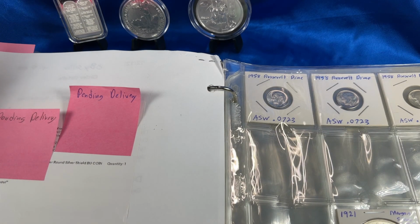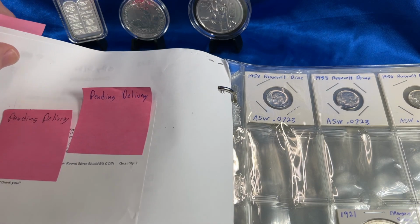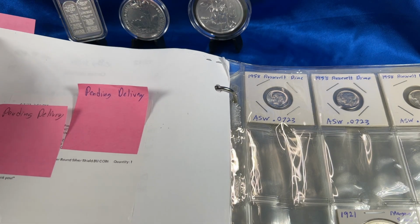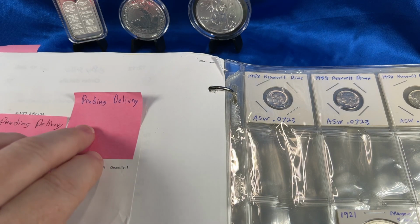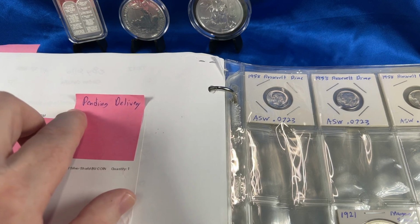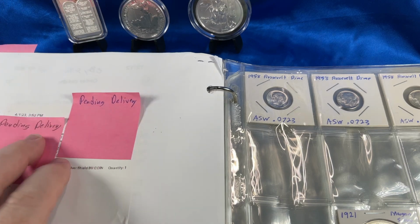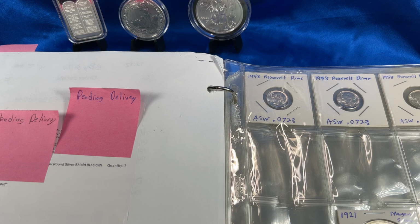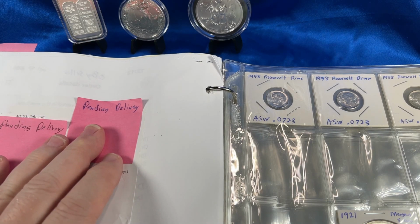Okay, this is the back page of my receipt book. You're going to notice there is a little sticky on this one right here, and that essentially is one of these guys here that I'm just conveniently using to hide my personal data. These ones I just stick up here on the face of the receipt whenever I have something that I'm pending delivery. Occasionally you might find yourself doing more than one order every now and then, and it's hard to keep track of what came in. You want to make sure that you got everything.